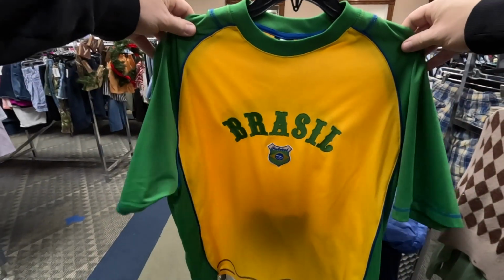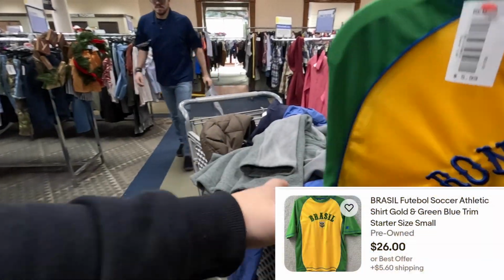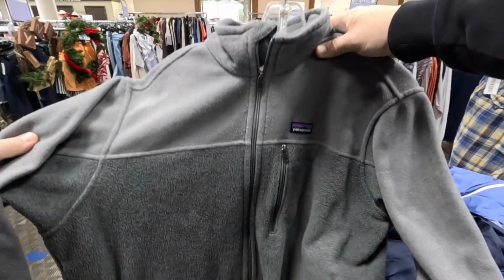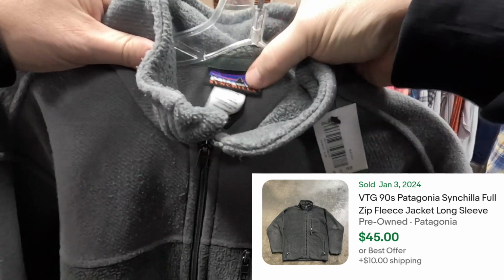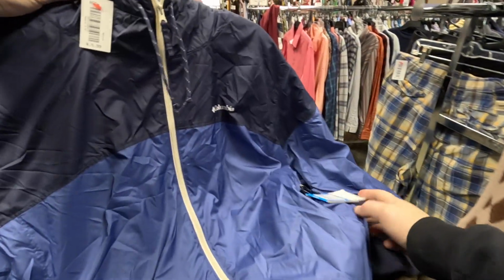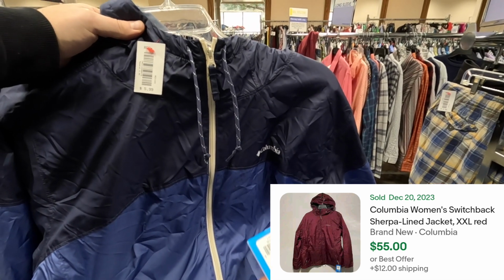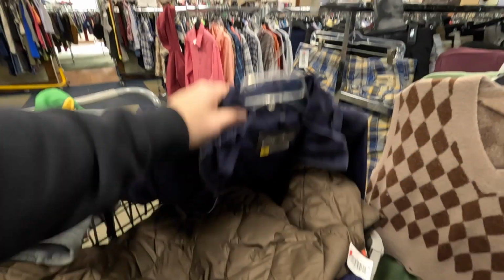Here's a couple other things. I found this Brazil football on the starter. It's got a player on the back. I don't know nothing about soccer. Got a nice Patagonia full zip. It's gonna be $6. Found this Columbia new with tags. Originally $100. It's the 3X. So good size. They want 6 on that.